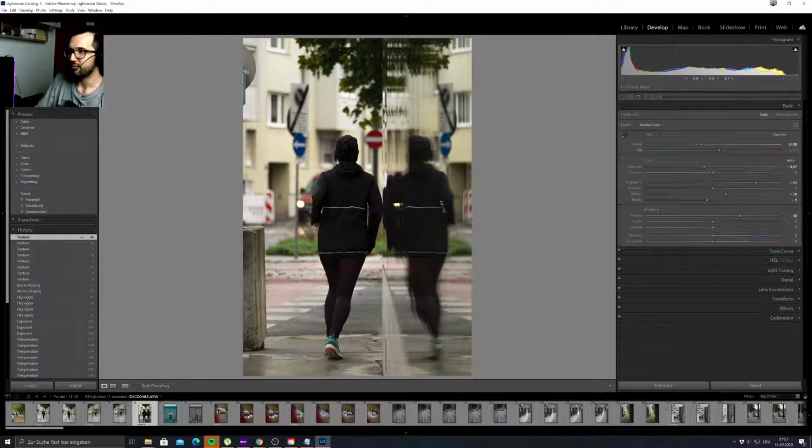And with clarity, I go to the negative side because I want to get some kind of a blurry effect. It should be still sharp, but it also should be kind of blurry. And how to get this look, I will show you.